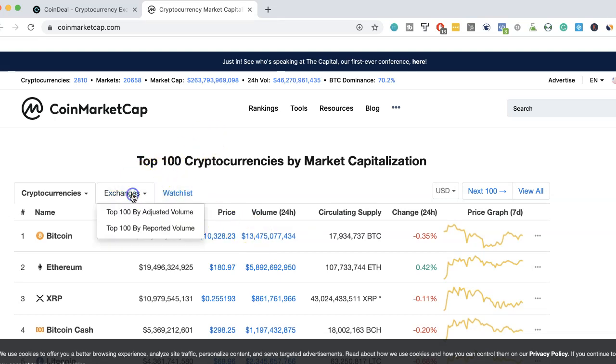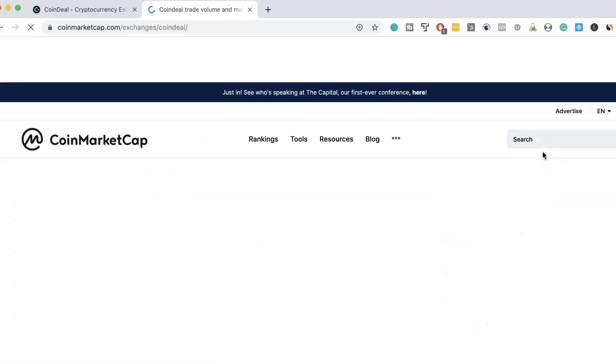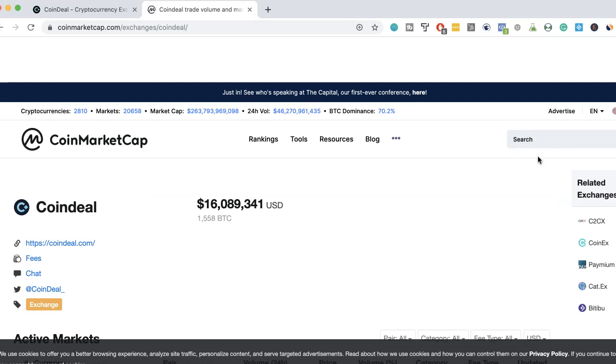But in here, it also gives you a breakdown of exchanges, and so I'm going to go right here. And okay, awesome. So that's the first thing I want to make sure of, that CoinDeal comes up. And I'm going to be doing this live. I've done some due diligence before, but I want to show you the process of how you can gain confidence in the cryptocurrency exchange.